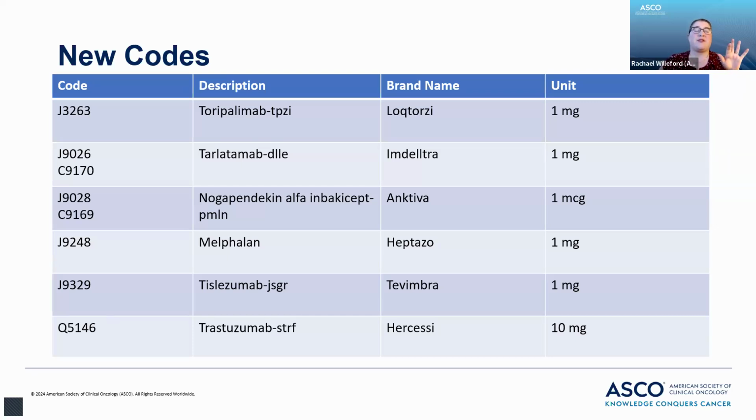The second to last would be Tevimbra, which is assigned to J9329. This is a PD-1 antibody used for unresectable or metastatic esophageal squamous cell carcinoma. And then the last one is a trastuzumab biosimilar, Hercesi, which is a biosimilar to the reference drug Herceptin. It's reported with Q5146. So this is going to be a monoclonal antibody against HER2 receptors used in breast and certain gastric and gastroesophageal junction cancers.